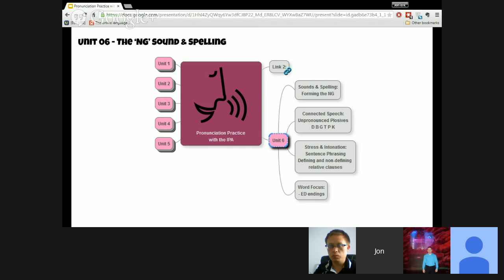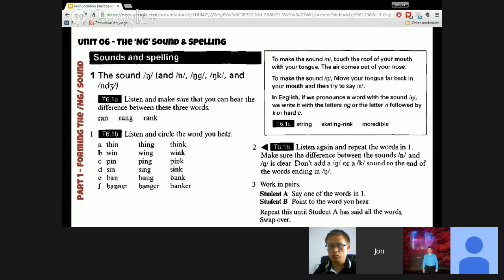How do you actually do it the right way? So that's what we're going to do today. The first one you see in Unit 6, and we're going to start here. Okay? The sound ing, that little N with a hook on it, is pronounced through your nose. The sound ing and n and ing and ink and ings. So you can see the IPA symbols for those sounds. It asks us here to listen and make sure that you hear the difference.